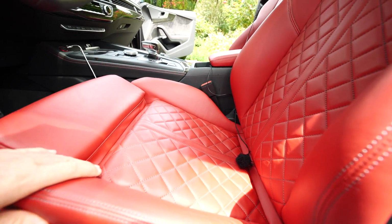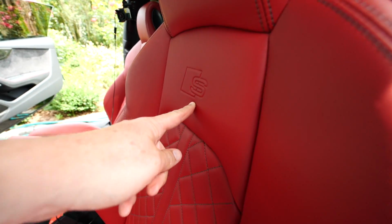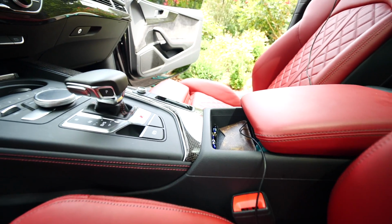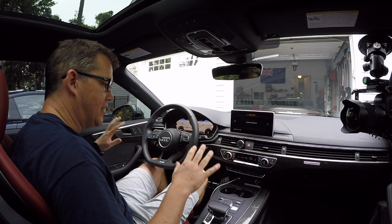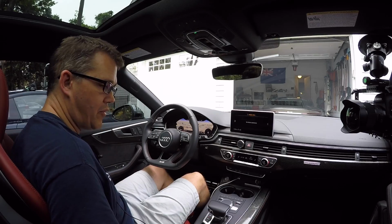Boy, these seats are so comfortable. The leather's so nice, and Audi interiors, I don't know, maybe not everyone's taste, but for me, I think they are class leading. A little different than the Mercedes. Some people prefer the Mercedes, the glitzier look of the Mercedes, but I like the lower, more subtle tones of the Audi interiors. Really very pretty inside.